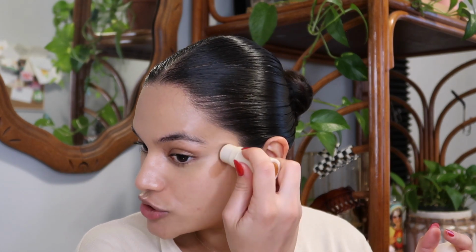I'm just going in with my Persona multi-stick bronzer in Dune.